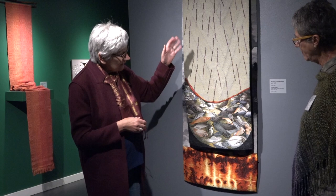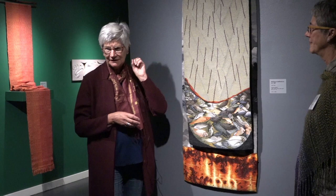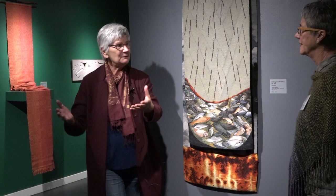My work is always very stylized. I'm not interested in an explicit statement. I'd like people to interpret. I think interpretation in the arts is a very, very creative act that involves the viewer. So the viewer can feel very much part of the work because they're drawn to interpret. So yeah, sort of acid rain.